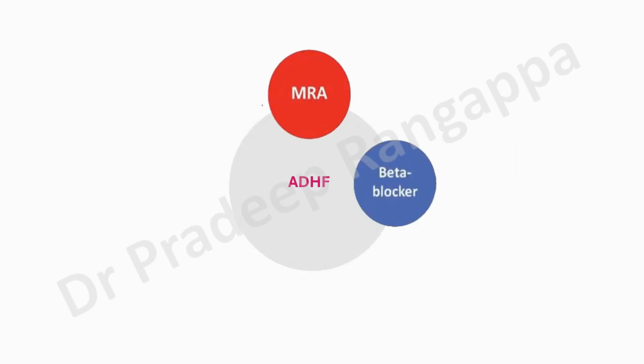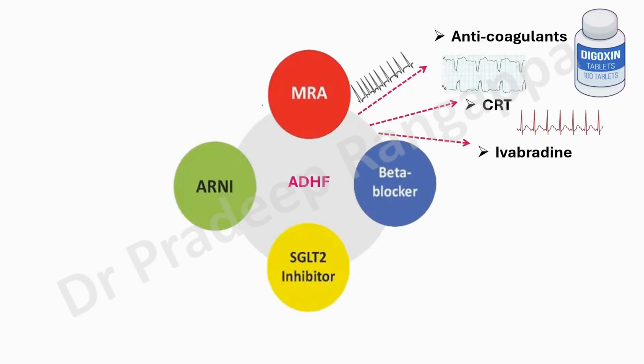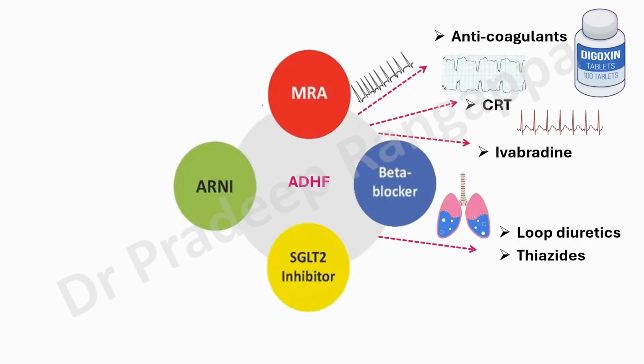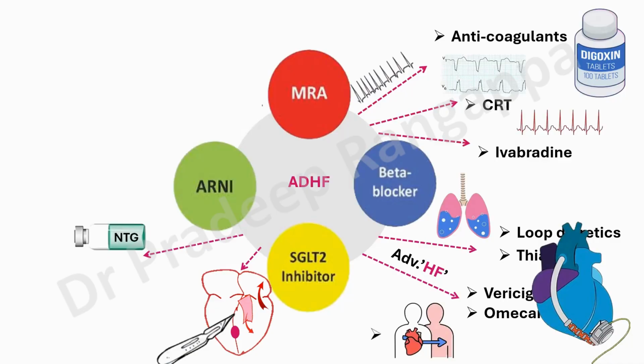So just another picture to show you, in acute decompensated heart failure, there are 4 important pillars: mineralocorticoid receptor antagonists, beta blockers, SGLT2 inhibitors, and angiotensin receptor neprilysin inhibitors. Along with this, if there is tachyarrhythmia, use anticoagulants, digoxin, or cardiac resynchronization therapy. Tachycardia, lessen it with beta blockers or ivabradine. And if there is pulmonary edema, use loop diuretics, thiazides. If advanced heart failure, use vasodilators like vericiguat, omecamtiv, or mechanical support devices, and they have to be listed for heart transplant. And if there are valvular lesions, consider surgical options, and NTG if there is a preload issue, or hydralazine for arterial dilators.